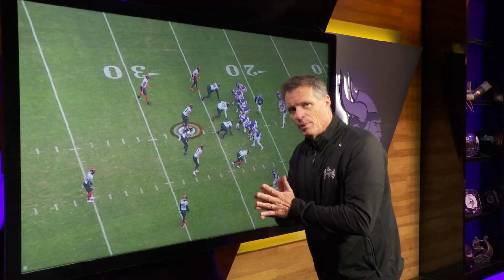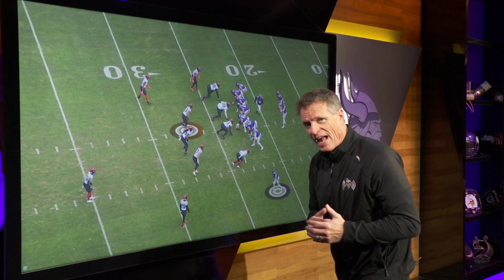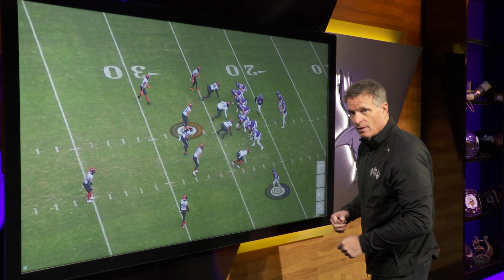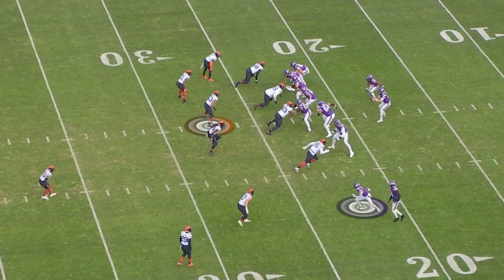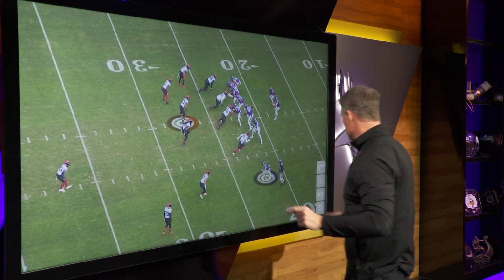And finally, an example of taking advantage of formations, what the defense gives you, and then stacking your receivers. So Justin Jefferson in motion, Jordan Addison down here on the bottom of your screen. As JJ comes across, you can see the Bears right now have a bit of a problem, and that problem is really up here. Watch how this unfolds.